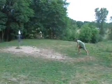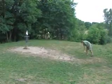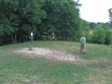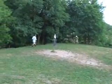And here's Ben putting for 4. Oh, and just bounces off right. Maybe he got a little bit rattled going down the hill behind the basket, but it looks like he's going to take a double bogey 5 on hole number 4.